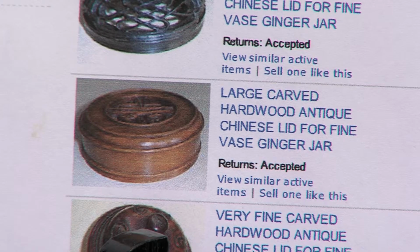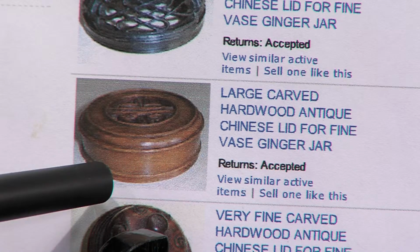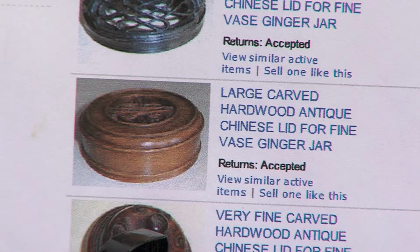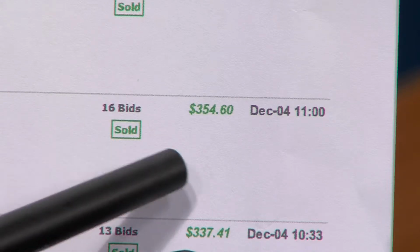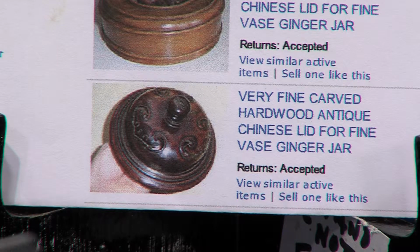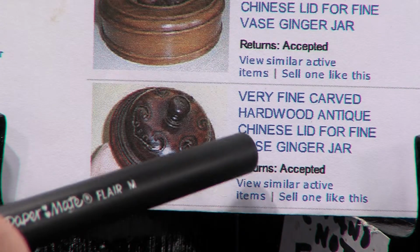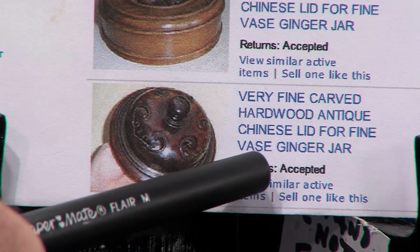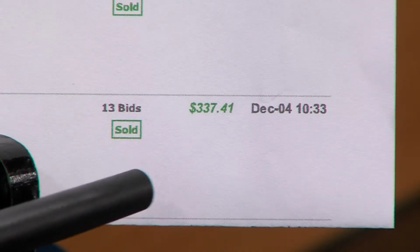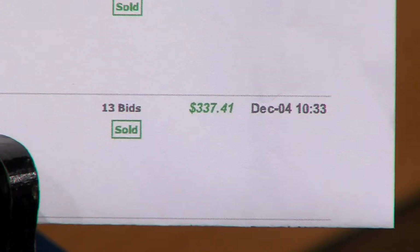Here's another one, just to make the point. Large carved hardwood antique Chinese lid for fine vase ginger jar, 16 bids. Now that's a lot of bids these things are getting, $354.60. And then here's another one down here, and there's more. There's probably about 8 of these down there, but this is the last one. Very fine carved hardwood antique Chinese lid for vase ginger jar, 13 bids, $337.41.